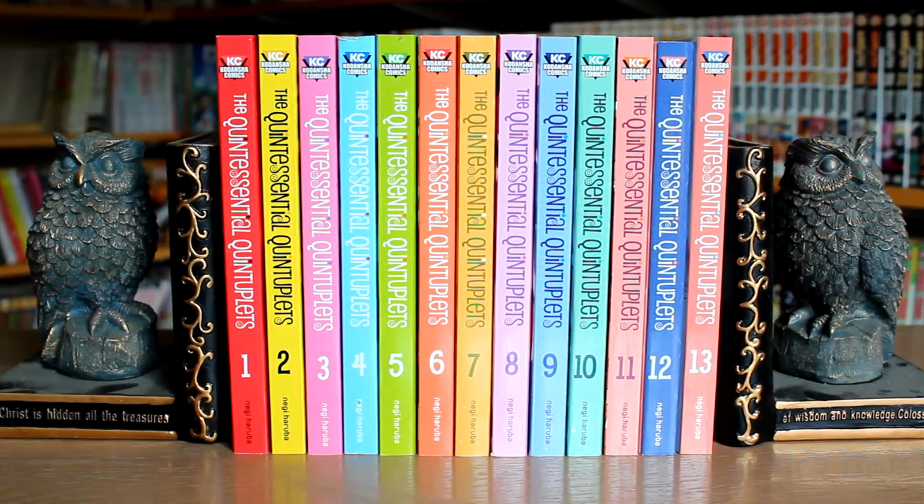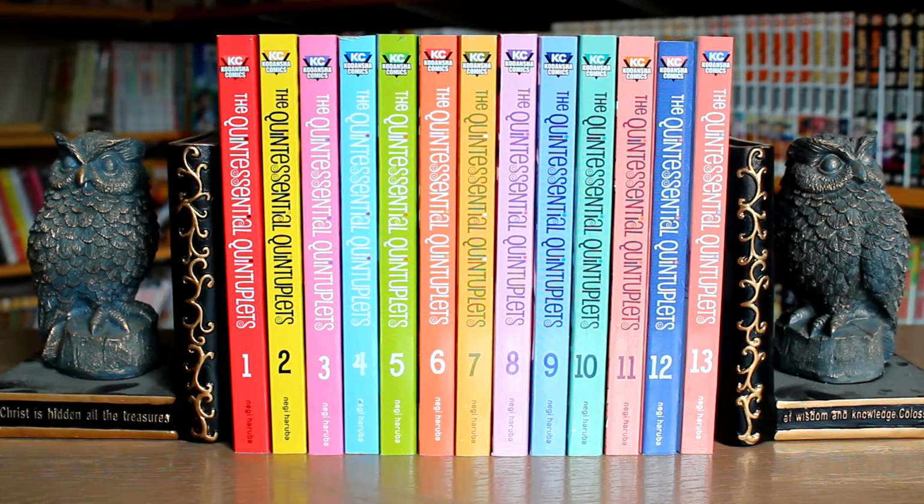This is just a quick list. And honestly, this list would probably change every week I did it. So don't get mad at me if you don't like my list. It's all about personal preference, but let's go ahead and see it. Now, starting off with number 10 on the list is the quintessential quintuplets.